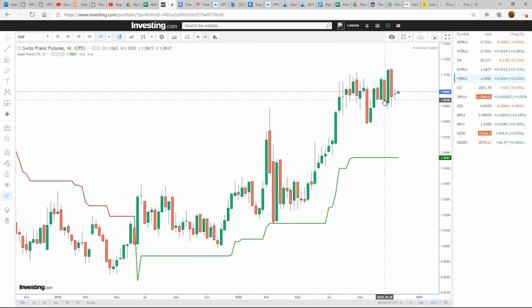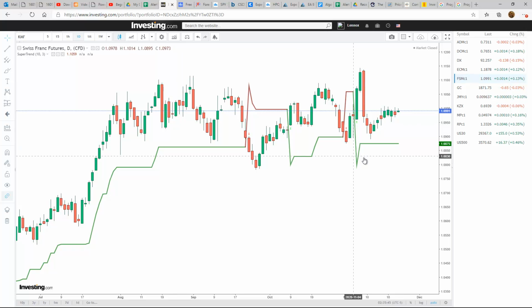Okay, been again very strong to the upside. We had quite a red bar a couple weeks ago, but we had some indecision last week, and now it's looking like it wants to push to the upside. We go to the daily, it's pushing to the upside right now. Okay, but again, we're in a very congested area.